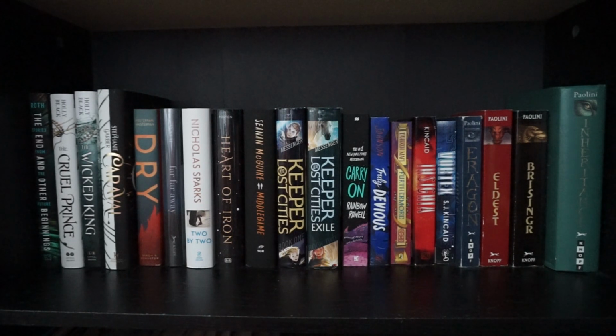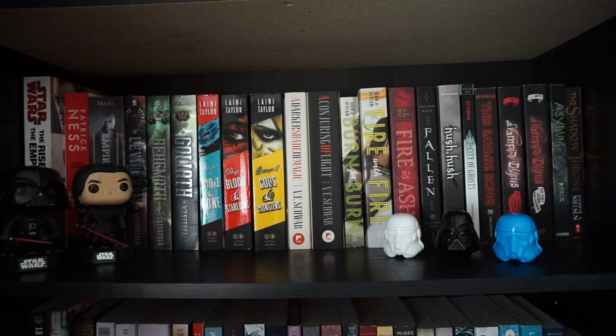I have also had those on my shelves forever and really need to get to them. They're about dragons. I'm sure you've heard of them. Alright, now we are on the very next bookcase, and this is the first shelf on there.